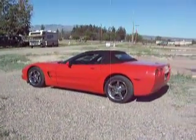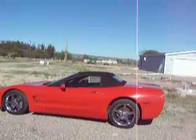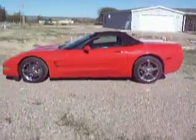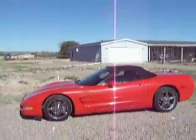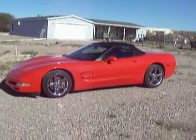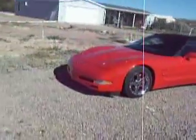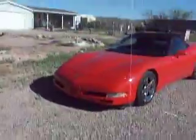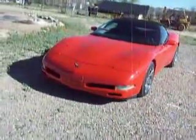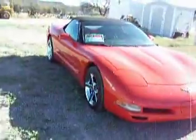1999 Chevy Corvette Convertible, torch red, black top, black interior. Pretty much the most desirable color combination you'd want on one of these Corvettes. It's got C6 style wheels, Michelin run flats, and it's been garaged its whole life, and it is just pretty much in immaculate condition. Paint's good, body's good, interior's good, top's good, glass is good, tires are good.